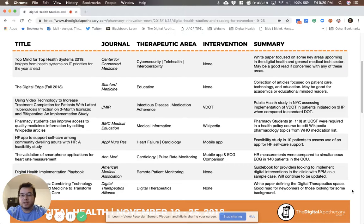Next, we had the validation of smartphone applications for heart rate measurement. This is relatively cool. What I got from this was that they looked at 140 patients in a critical care unit, and I think they compared 3 apps against patients who were simultaneously hooked up to an ECG, and they were seeing how accurate they were. Some of it actually showed pretty good measurements for accuracy in heart rate, but the big catch was, again, whether or not they were in sinus rhythm, and whether or not there was anything really abnormal, because those apps actually had a hard time picking it up.